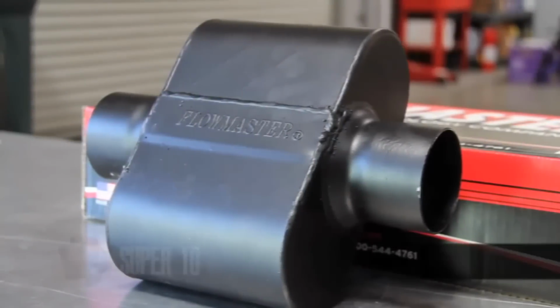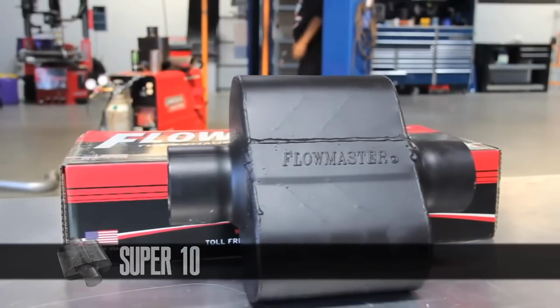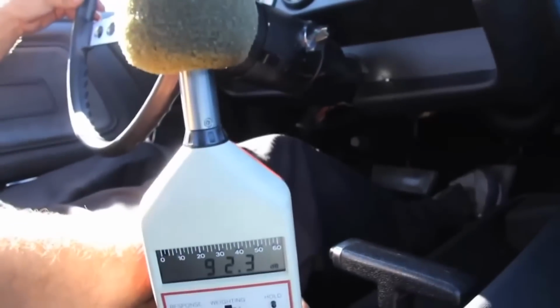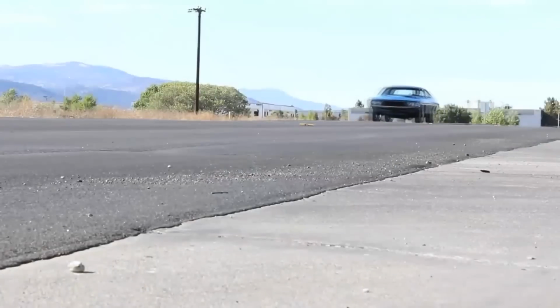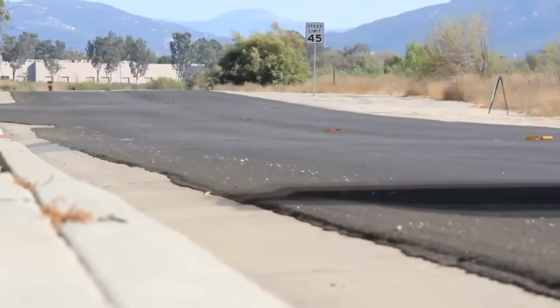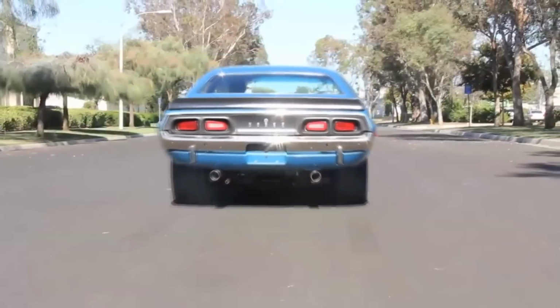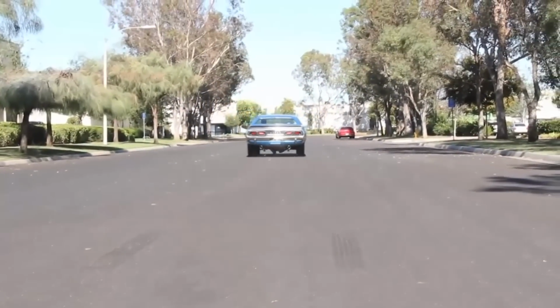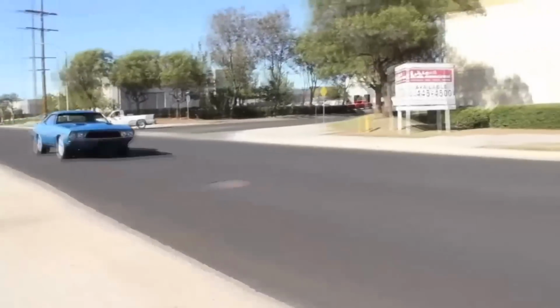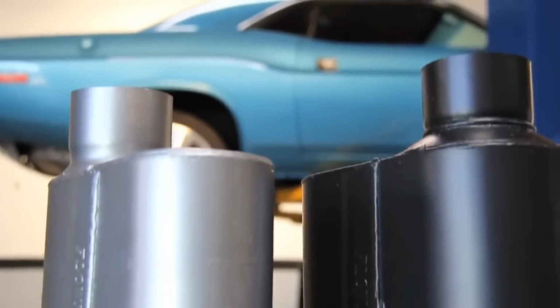The Super 10 Muffler series are the smallest, and as you can probably tell, they're also the loudest. These are reading at 92.3 decibels. Conversation will have to wait until you reach your destination. As you can tell, the mufflers got a little bit more aggressive and considerably louder by the time we got to the Super 10 series mufflers.